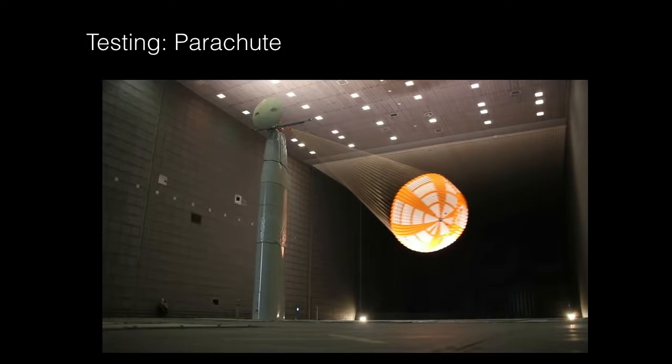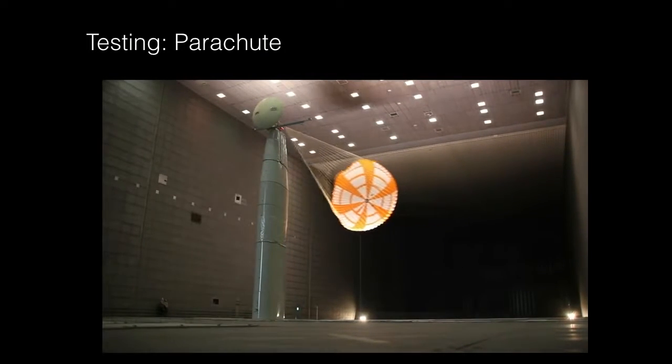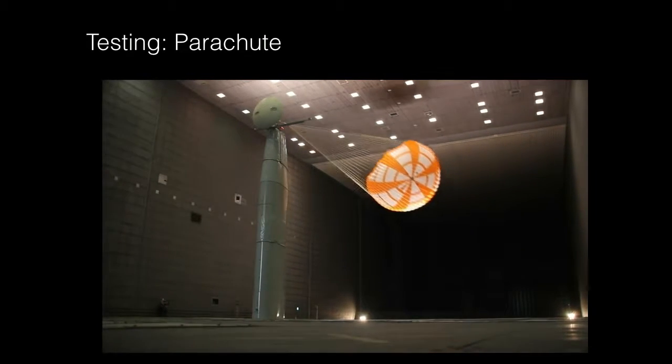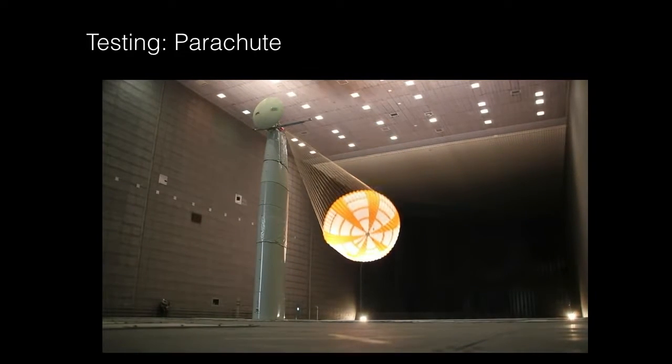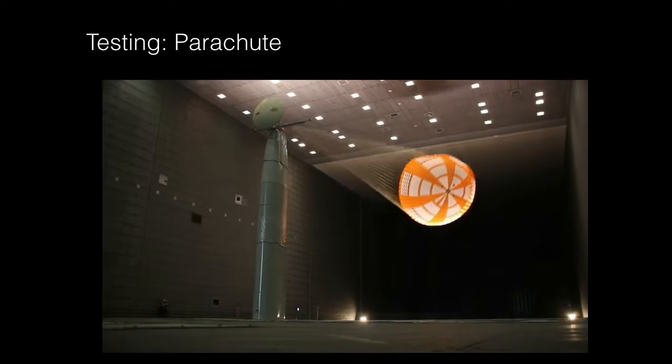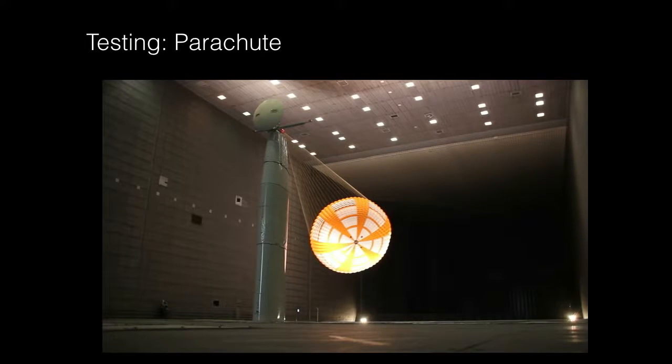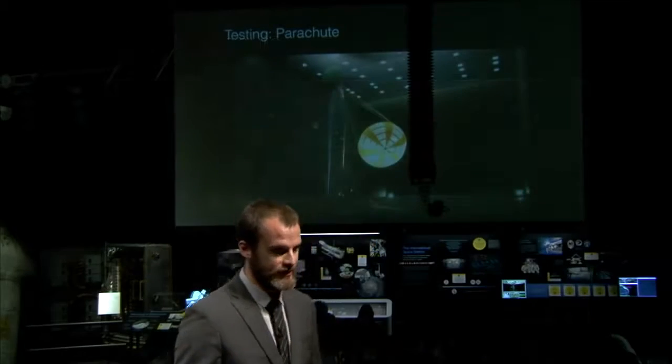So here the winds are at about 30 miles an hour. And we just watch the parachute move, we track it, we see how dynamic the motion is, and again, how much force it's generating, how much drag. We use that to hone down to a very specific parachute configuration, one that we felt had a lot of drag and good stability characteristics associated with it.